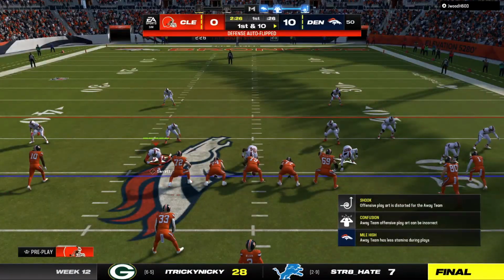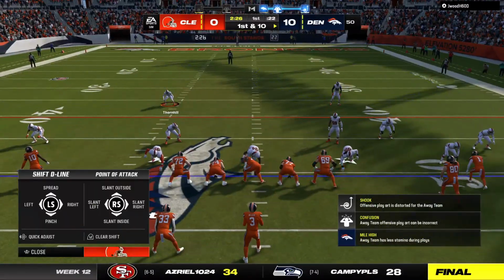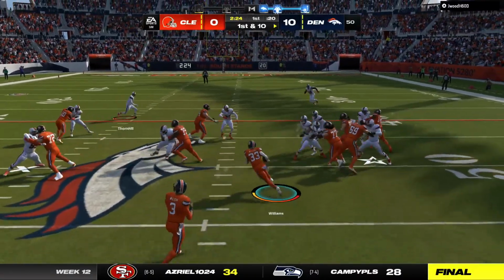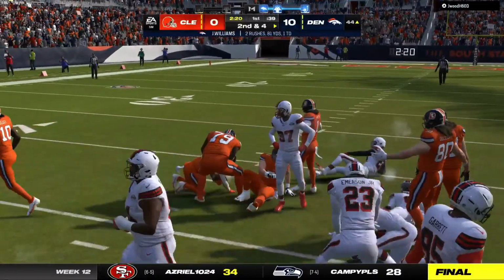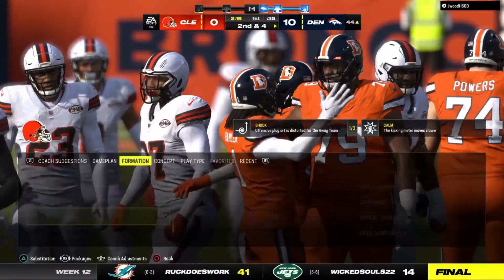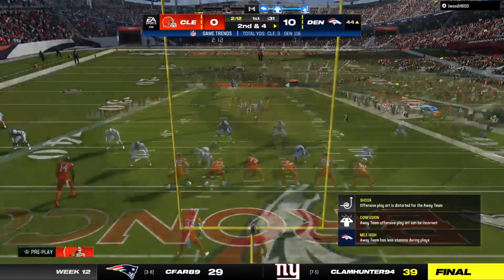So 1st and 10 here for Wilson and the Broncos, right at the 50-yard line. He'll hand this to Williams to start things out. Some extra space following the display of power, down just inside the 45. 81 yards rushing for him as he's got the afternoon off to a great start.